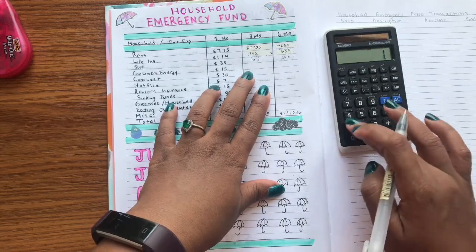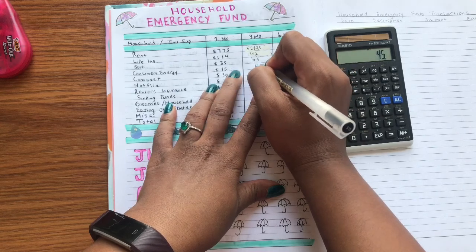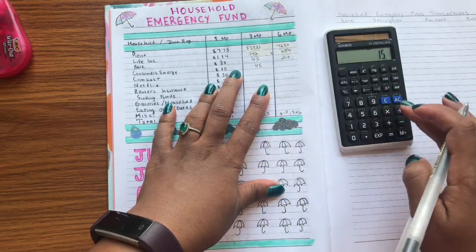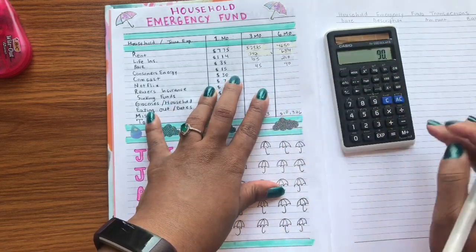I think with these times right now, be proud of yourself if you're able to save anything. A lot of people are struggling. We are in a recession. Times are hard. Don't beat yourself up.